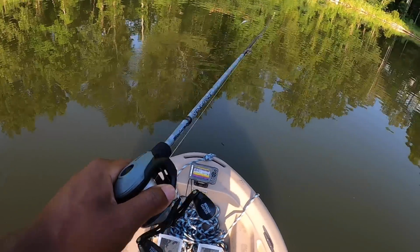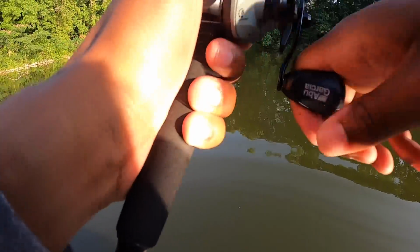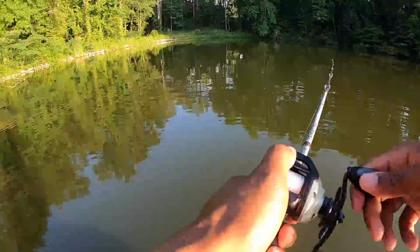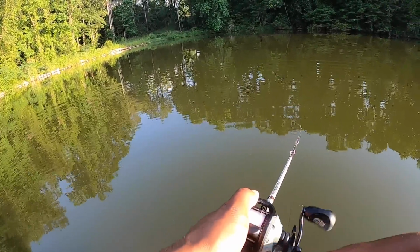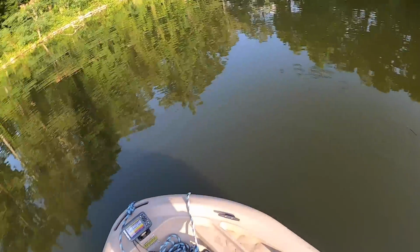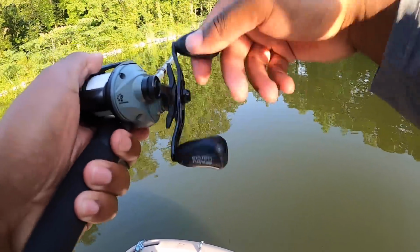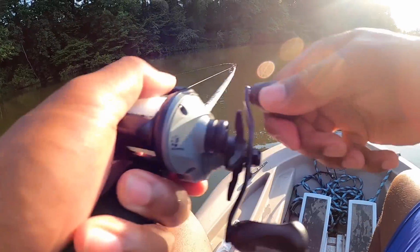This reminds me of when I first started bass fishing, guys, because I had an Abu Garcia Black Max with probably 12-pound mono on it, and the mono had a little bit of a blue tint to it. I'm pretty sure this is mono on here, 14 pounds. So this is basically how I started fishing. The only difference is I started with a fluke. I started with a white fluke with a chartreuse tail, and I thought I was Bill Dance out there catching those small bass. Oop, there's one.